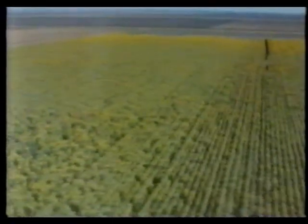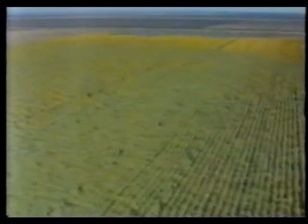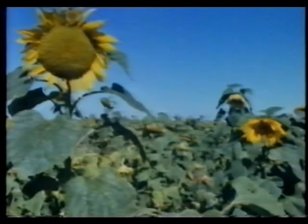Stretching to the horizon, a sea of yellow flowers strain upwards to catch the sun. Sunflower seeds are also grown in the cotton areas and are in demand because the oil has a high percentage of polyunsaturated fats.